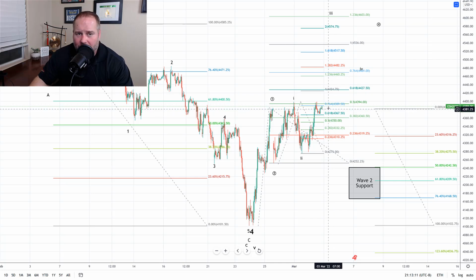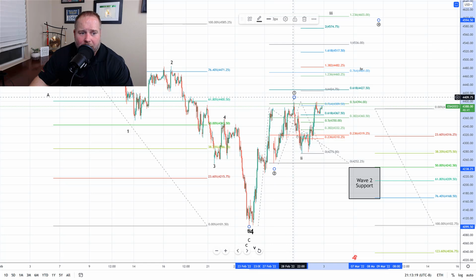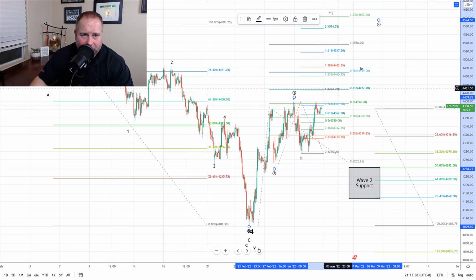However, if they're unable to break out and this does fail to the downside, then it's more likely that this is the bigger wave 1 over here. We would just move this peak here, and you would have A, B, and then a C wave down into our support box here. So pretty straightforward today, guys. If they break out over the high here, we're looking at 44.27 over that, and it really feels like we're off to the races in wave 3 and ready to go.